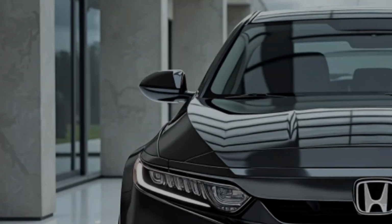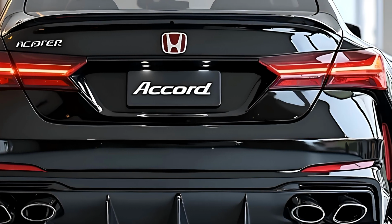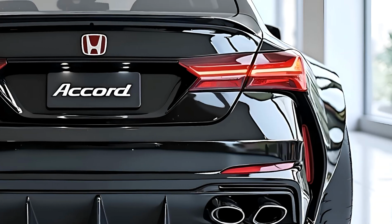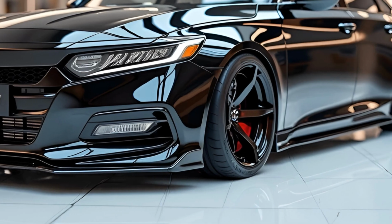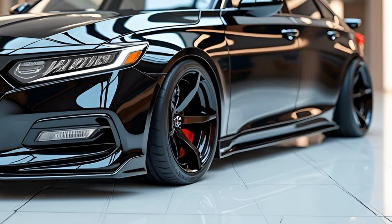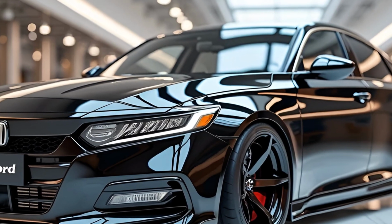Around back, the LED taillights have been redesigned to form a continuous light bar across the rear, adding a sense of premium flair. Depending on the trim, you get either 17, 18, or 19-inch alloy wheels with bold new designs, and color choices now include exciting shades like urban gray pearl and radiant red metallic.